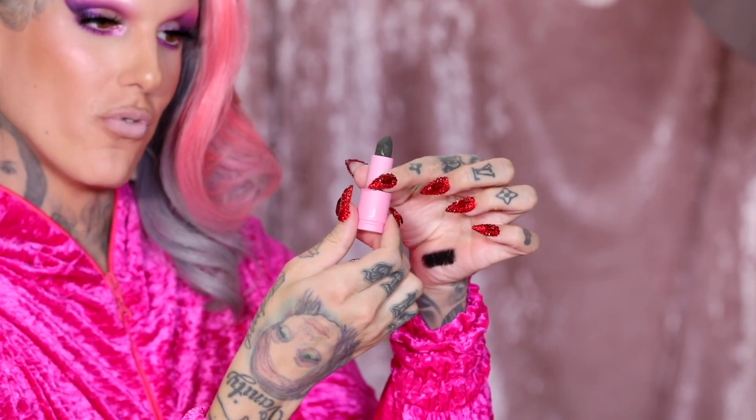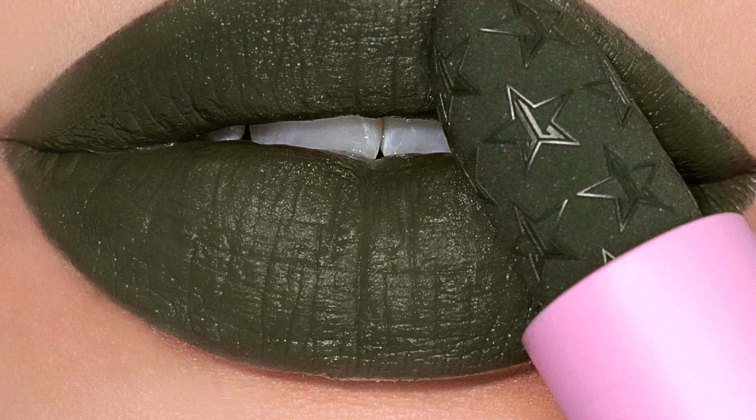All right, the next shade is called So Jaded. It is a beautiful, really dark army green. I love this tone. I really haven't made a lipstick like this before, and I love that green tone.